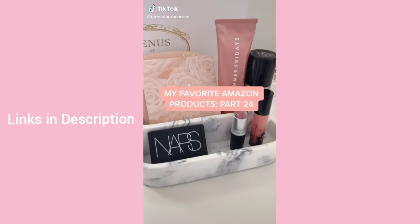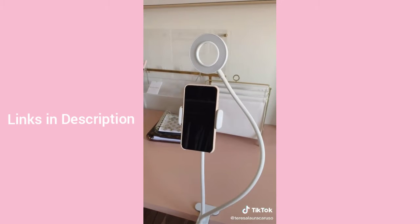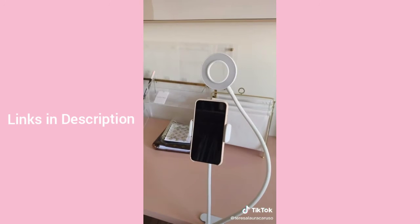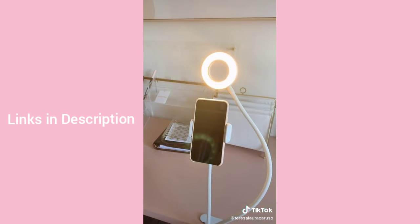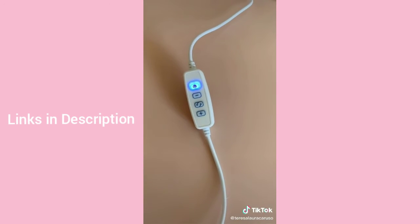Amazon Favorites, Part 24. If you record videos on your phone for TikTok or Instagram, or you just like to take really good selfies, then you need this ring light for your phone. It can attach to any desk or table, it has a holder for your phone, and a built-in remote so you can adjust the lighting.